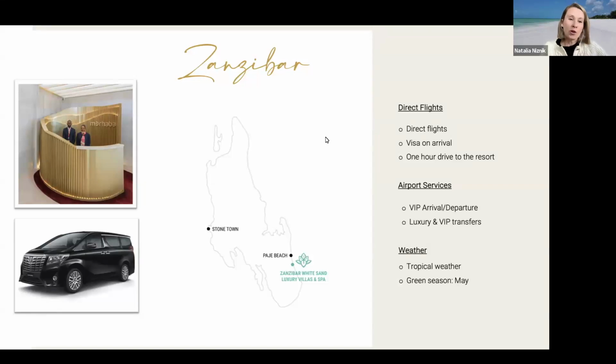To arrive in Zanzibar, we have an international airport that was built about 3 years ago, so it's fairly new, and it's operated by Emirates. It's really great because we have the Marhaba service, and there are direct flights from many places in the world, even from Milan, Zurich, Paris, Nairobi, Johannesburg, Dubai, Doha, and of course the mainland of Tanzania. So it's very easy to come after safari. It's very well connected. We have our own luxury car transfers, and overall it's easy to come in.